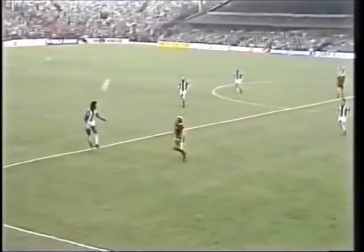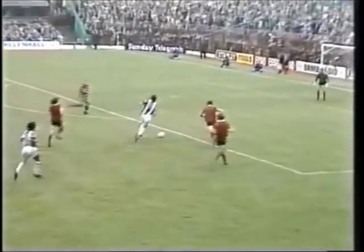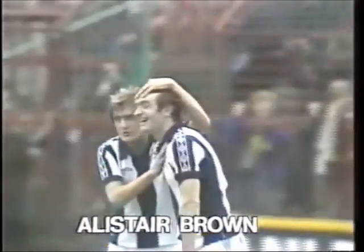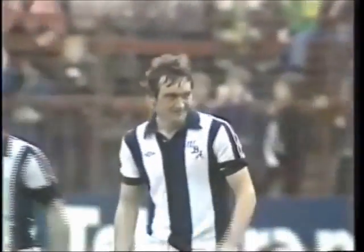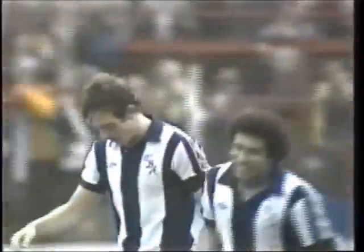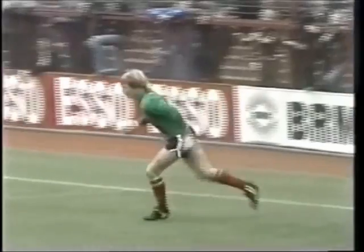It's Watson's header forward. Batson. Drops to Moses, the touch on for Brown. And he's in for something. Oh, good goal. Ali Brown squeezes an equaliser in. Near post. 24 minutes of the second half gone. 1-1. And Ali Brown justifiably getting a lot of applause from that fine opportunist effort.